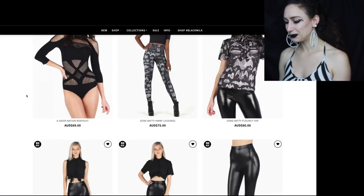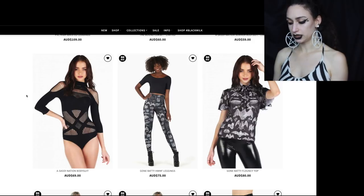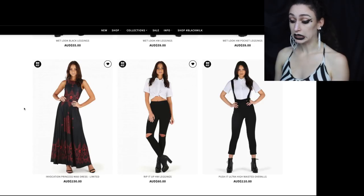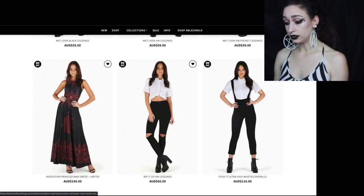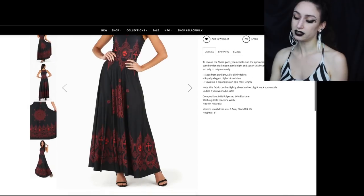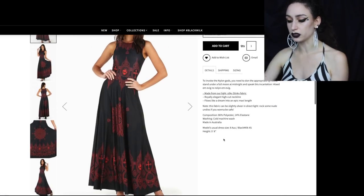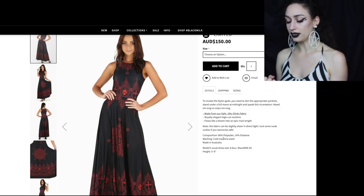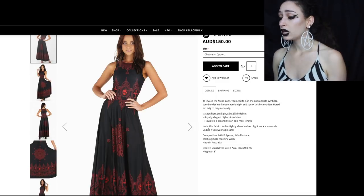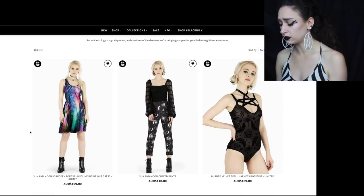Ooh, I love the bat top. That's super cute. With the tie at the neck, that's very distinct. Oh my God, that Invocation Princess maxi dress. Gorgeous. However, $150, this is just stunning. It has a lot of elements that I just love. I love anything that has a very cathedral element to it. This feels very much like a stained glass window. I love the heart with the thorns around it and the knife plunged through it. I almost said the skulls. There's no skulls. And the crosses everywhere. This is beautiful. Probably looks amazing when you spin and the skirt just billows out. Oh, I wish you weren't $150.